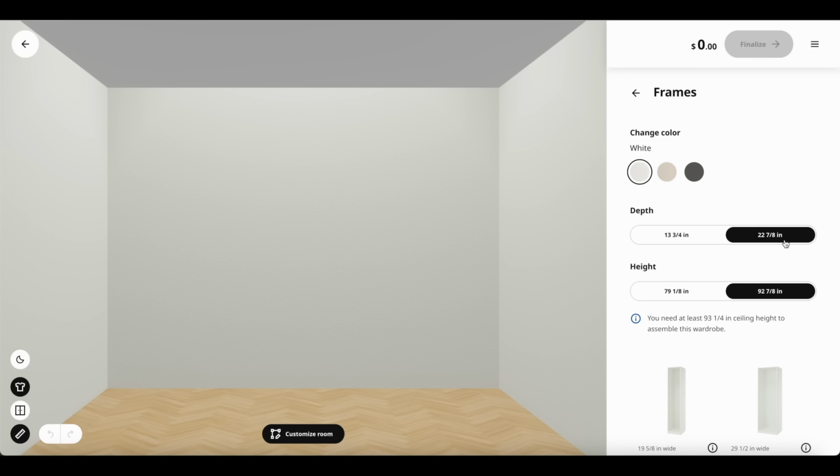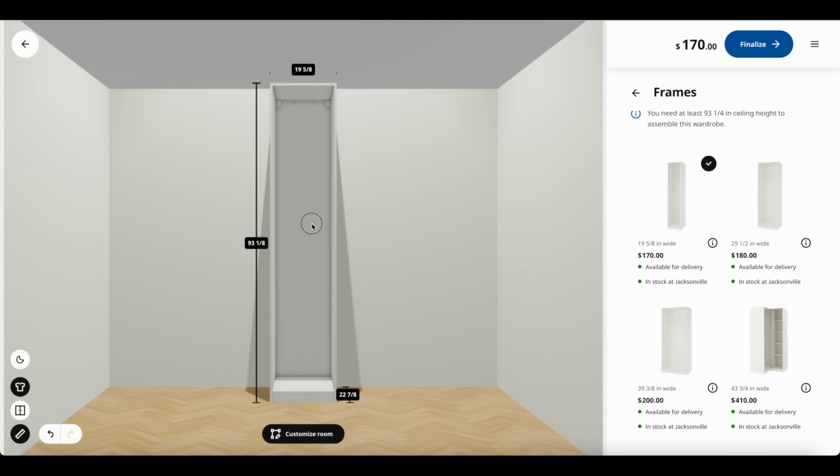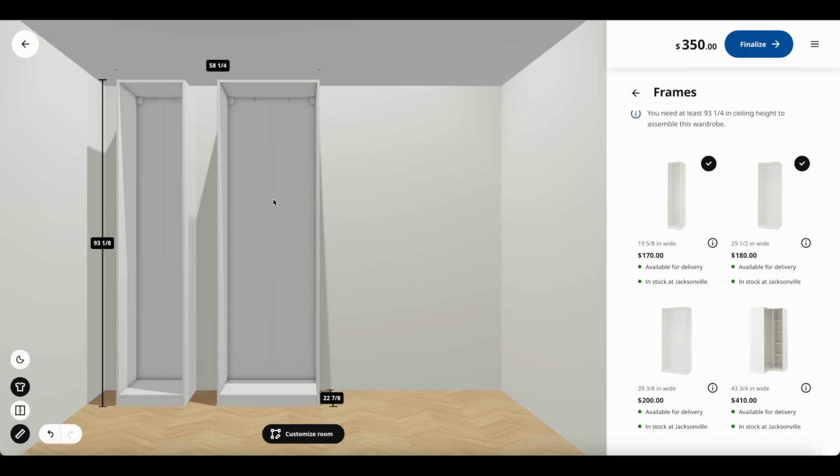For height, they offer 2 sizes, 79 1/8 and 92 7/8. I've always gone with the taller height where possible. It makes the space feel more custom and gives you extra storage up top. There are also 4 main widths, 19 5/8, 29.5 and 39 3/8, and then a corner unit that's about 49 3/4 wide. I'll pull them all up side by side so you can see the difference.